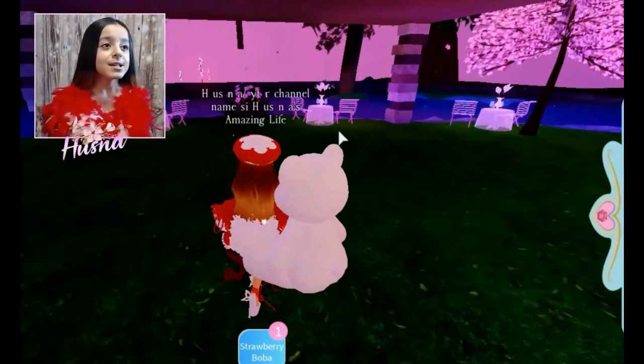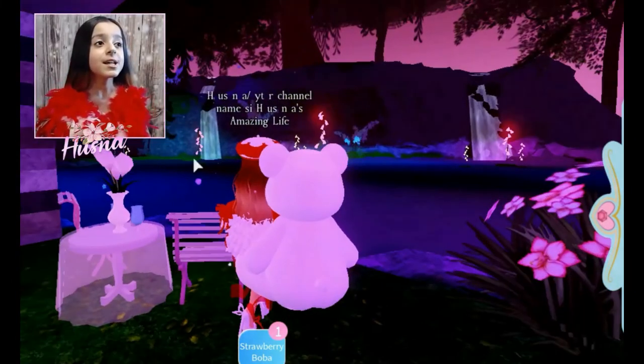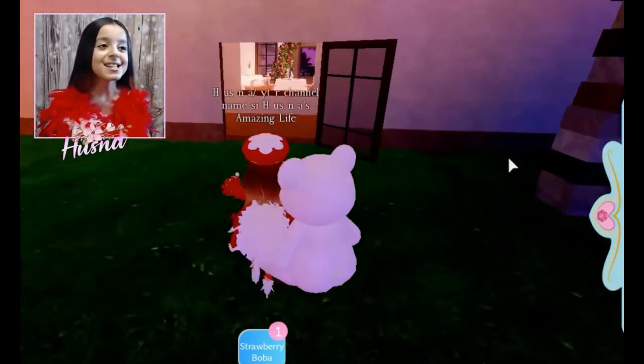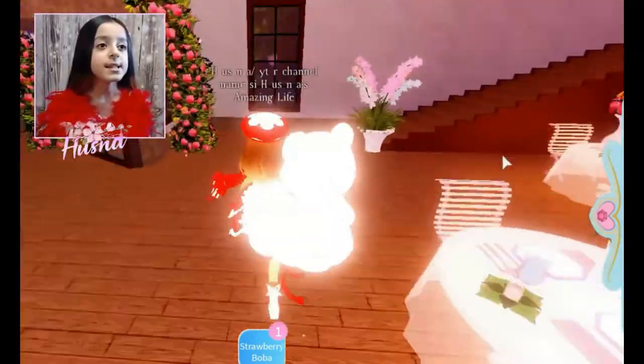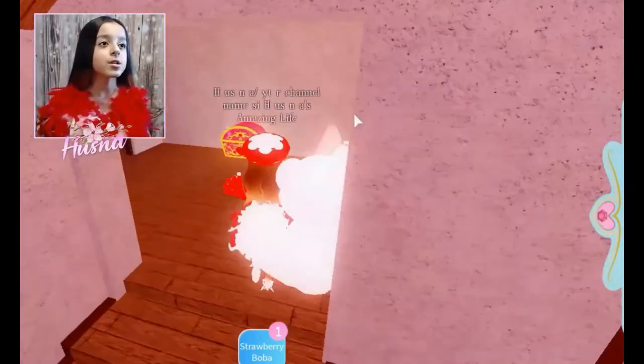What is this place? Oh my goodness, this place is so beautiful. Ooh, there's a swing also. There's a swing. Oh, there's also a S'mores place. I just saw that. Let me see. What's upstairs? The flowers look so beautiful. Ooh, there's a girl too.